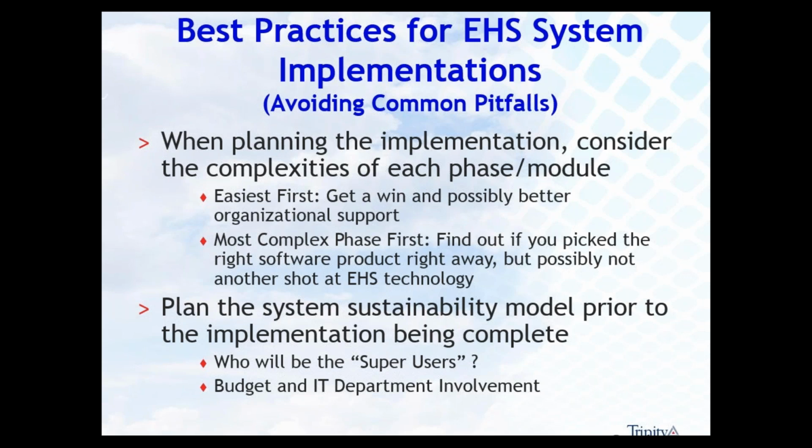Or you could go the most complex phase first, and in doing so, you will find out very quickly if you chose the right software or if your upper management chose the right software. But you might possibly not get another shot at your EHS technology for quite some time if it fails or goes terribly. Most often, successful implementations take the easiest first route, even though it seems counterintuitive, because getting that win and organizational support oftentimes gets people to participate a little bit better when it comes time to implement those more complex phases.